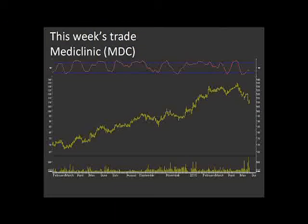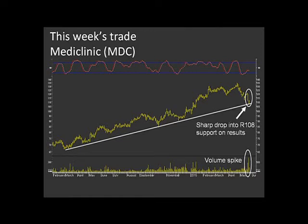So let's quickly unpack the analysis a bit more on Mediclinic and have a look at why I've done this trade. Now, first of all, you can see that there's an uptrend which goes back to the beginning of 2014. That uptrend support comes in at about 108 Rand. Now, we've seen the stock fall very hard into that support level over the last couple of days since the results have been released. It did take 3 days. There were 2 days of heavy selling and a 3rd day of stability, and today being Tuesday is actually the 4th day.